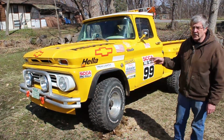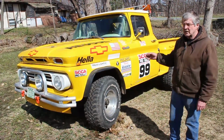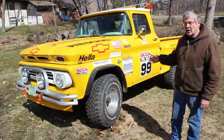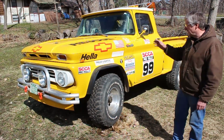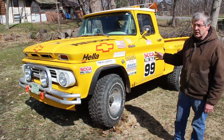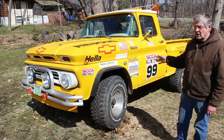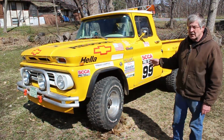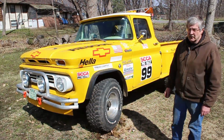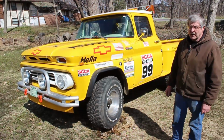It's got a 400 cubic inch small block engine. It's been blueprinted. It's got a Turbo 400 transmission with a shift kit. Completely bulletproof for all these years. I used it recovering race cars and recovering rally cars. It was purpose built as a rally sweep vehicle designed to recover rally cars when they crash.